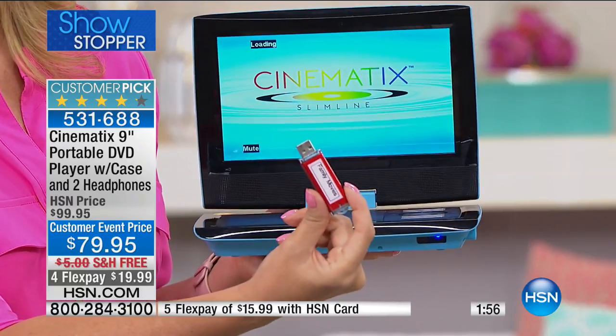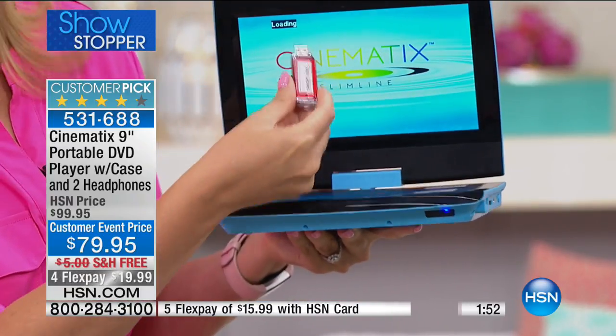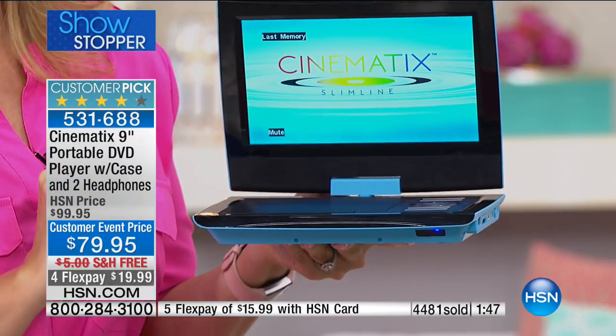I didn't even take the disc out of this when I switched over media. Now that I'm going back to the disc, I just popped out that USB and it's automatically loading the disc for me. Here's the other thing too. If you're going on maybe a road trip this summer, I hope you get to do some travel with your family. That would be so much fun.